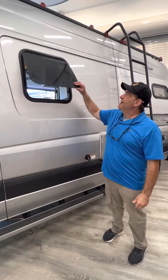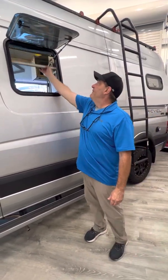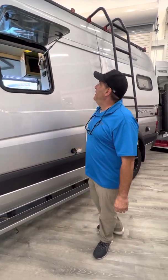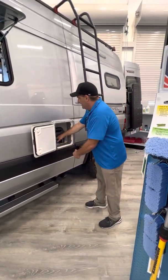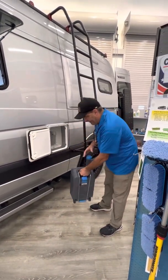You have 3 awning-style windows which allow you to adjust. They have window coverings, screens, and window coverings. It allows for really good airflow through the coach. This is your 5.6-gallon cassette toilet. So there is no black tank. This is your black tank right here.